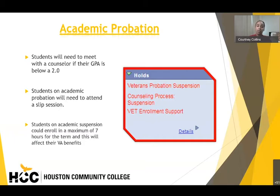So students on academic probation and suspension could enroll in a maximum of 7 credit hours for the term. Keep in mind, this will affect your benefits. So if you remember what I previously said about students, in order to receive 100% of their benefits, they would need to be enrolled in 12 credit hours. But if you're struggling, the college doesn't want you to take on more than you can chew. So they're going to firmly recommend that you're enrolled in 7 credit hours, just so you have time to focus on the classes that are giving you trouble and excel in those. And then once you're out of academic probation and back above a 2.0, then you can go to taking 12 credit hours or more.